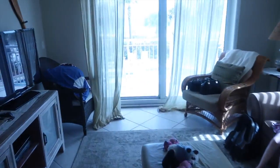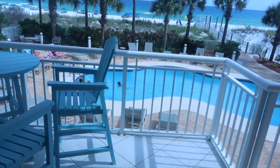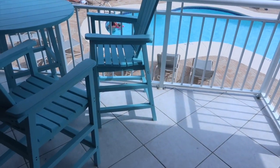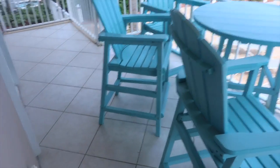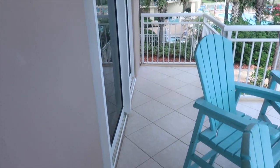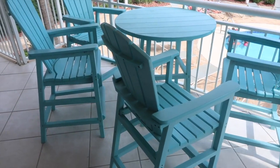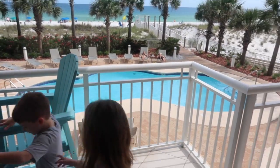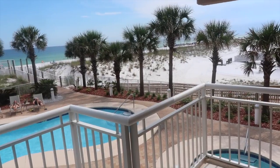And then, so we're on the second floor, and this is our balcony area. We're always on the second floor. Not always. Looking right over the pool. Kind of a smaller pool, especially what we're used to when we went to Panama City Beach last time. This patio is massive. Balcony, I should say. Really nice furniture over the pool, little hot tub over there, and then the beautiful beach.